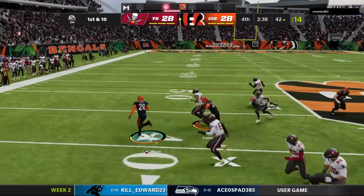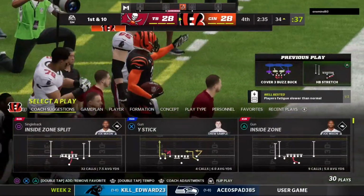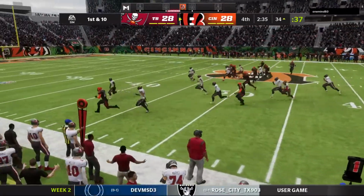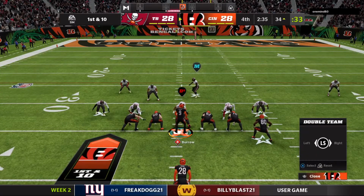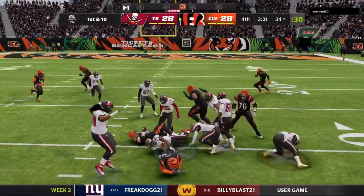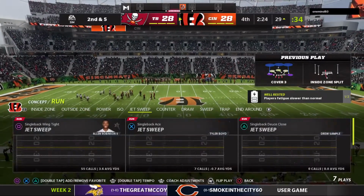On 1st down, Mixon. Room here to run. And he is out of bounds inside the 35. 61 yards on the ground for him now as he's done that on 15 carries. So from Buccaneer territory now, it's 1st and 10 at the 34. Now Joe Mixon, pretty nice, aggressive run there before being brought down just inside of the 30. Give him 5 on the carry there, and it'll be second down.